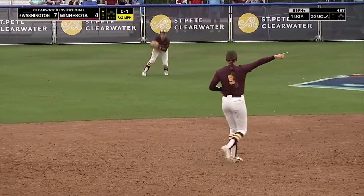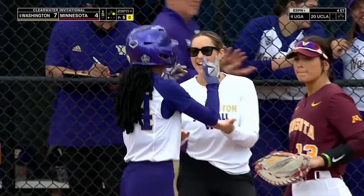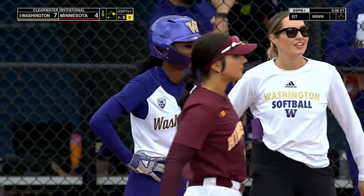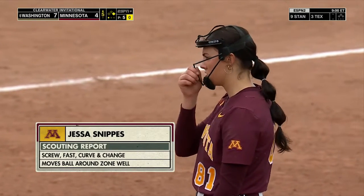Oh, laced to the left of the shortstop. Top of the order in Brooklyn Carter. Big smile after the base hit. Yeah, first hit for Carter in this game. She was 0 for 3 heading into that one.